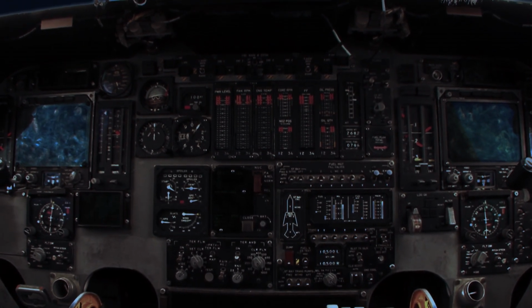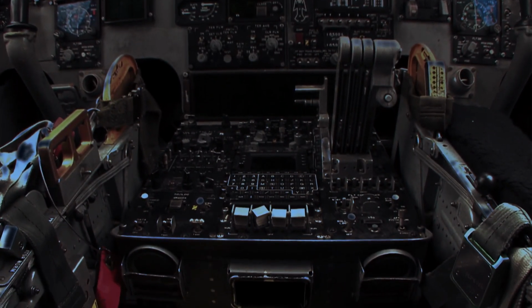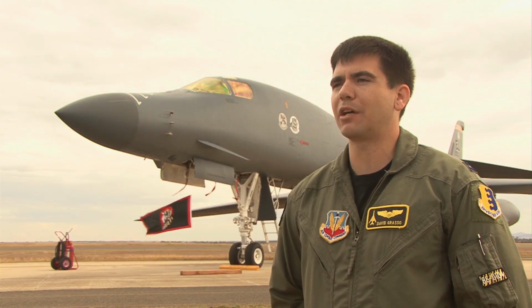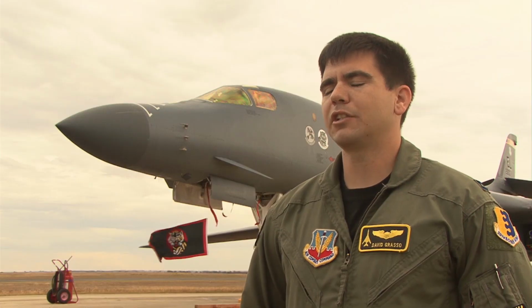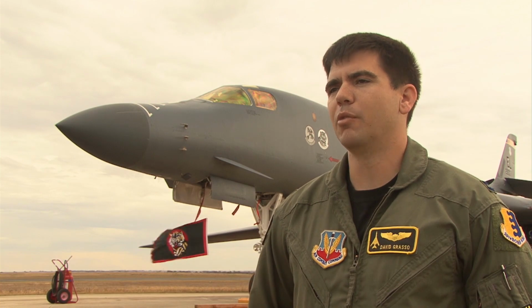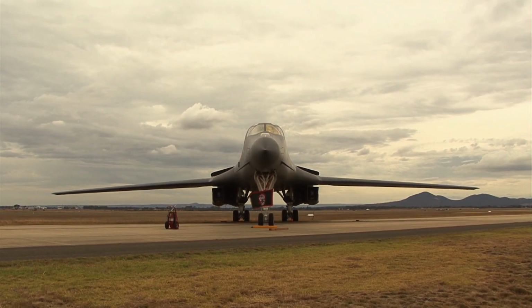The first thing I could see was all the engine instruments were all at zero, and they all turned back on, so the electrics in the jet kind of shut down for a second, turned back on, and that really made me realize how tough the B-1 was. All in a day's work for the young man with the supersonic office. Motivation to fly the B-1 each day is to serve my country, and then also just, it's an amazing aircraft, and it's just a dream to actually go out there and fly it.